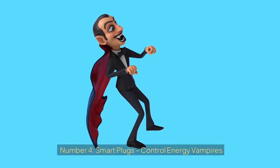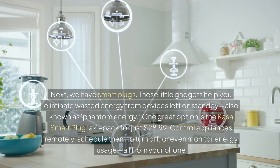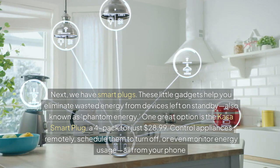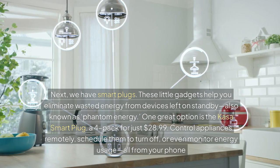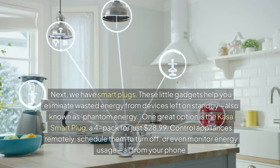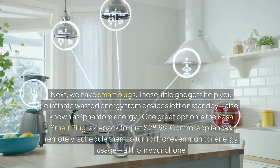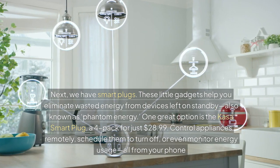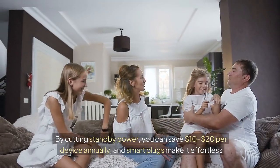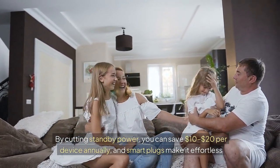Number 4. Smart Plugs. Control energy vampires. Next, we have smart plugs. These little gadgets help you eliminate wasted energy from devices left on standby, also known as phantom energy. One great option is the Kasa Smart Plug, a 4-pack for just $28.99. Control appliances remotely, schedule them to turn off, or even monitor energy usage, all from your phone. By cutting standby power, you can save $10 or $20 per device annually, and smart plugs make it effortless.